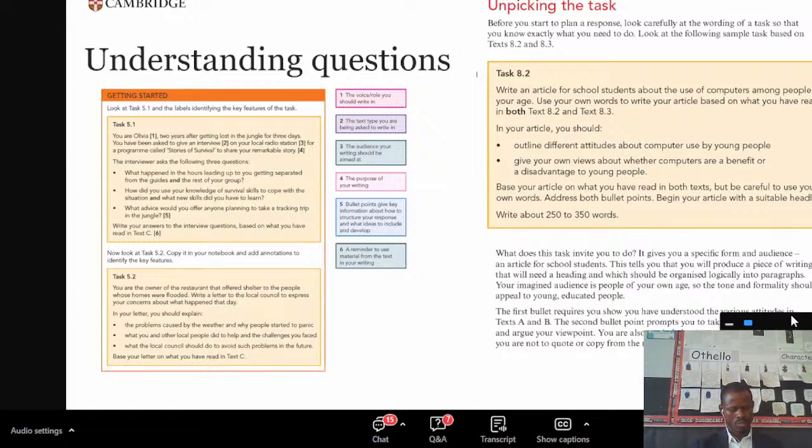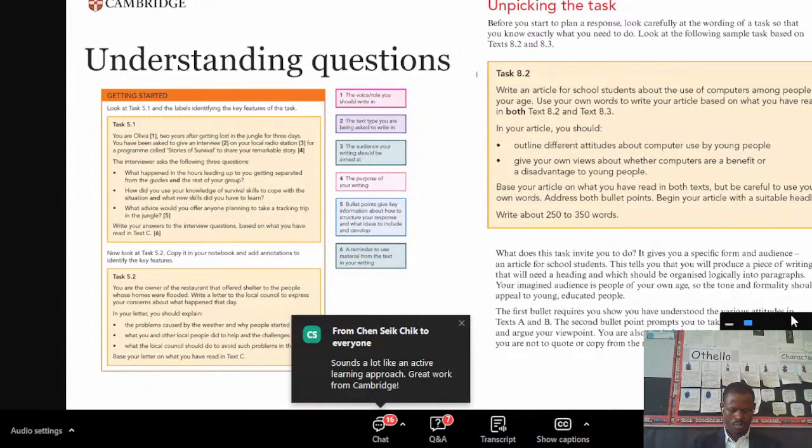And we do that also with the more straightforward comprehension questions as well, through looking at command words very closely and what they are actually asking you to do. The importance of looking at the number of marks allocated to a question in order to know how many points you've got to make. So we're doing a lot of exam technique, unpicking questions and what questions are asking you to do. So next slide, please.